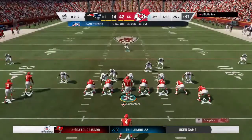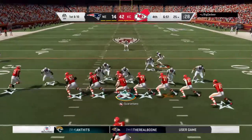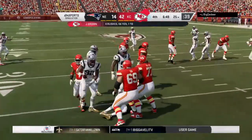The Chiefs offense about set to begin this drive, and this game comfortably in hand. The scoreboard speaks for itself, but you still got your starting quarterback out there. When do you go to the backup? Let him get some time.